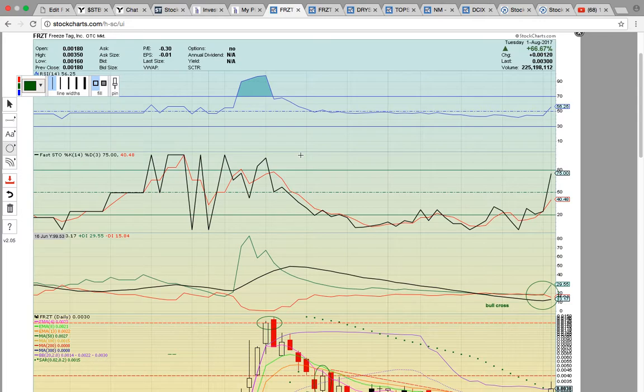Okay, first up, let's take a look at FRZT. This is the Garfield Go play. Had the merger news that was released after hours yesterday. We were looking for a bullish move today, and so yeah, congrats everyone. It closed up 66%, so that was a really nice move.